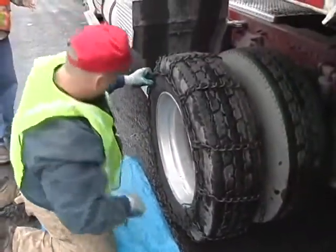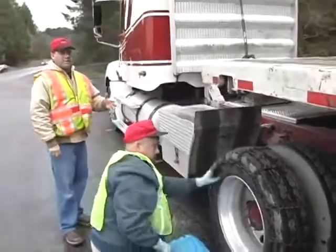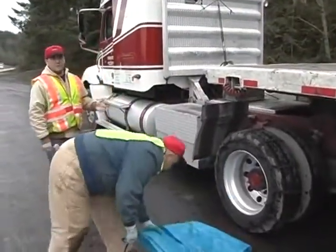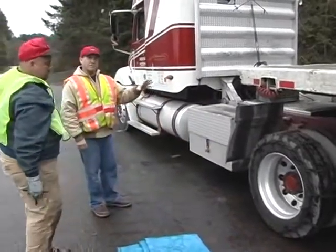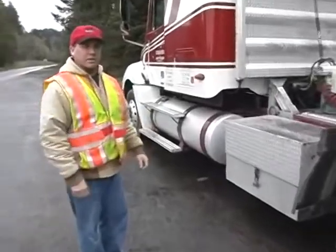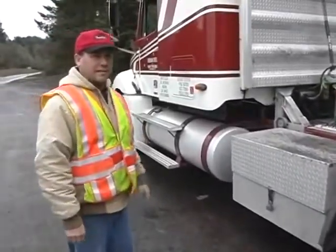Now that the chains are tight, you want to roll back and forth, depending on what conditions will allow for, to try to do 15-20 feet. What it'll do is it'll seat your chains, and then you go through and retighten them, and then it's time to put the bungees on. Remember to wear your safety glasses.